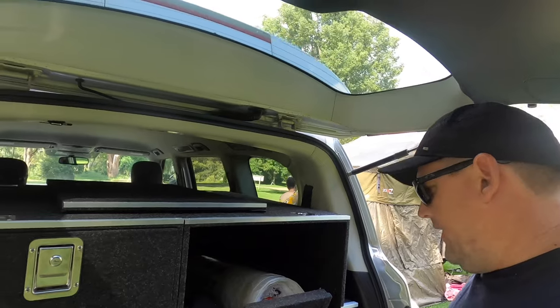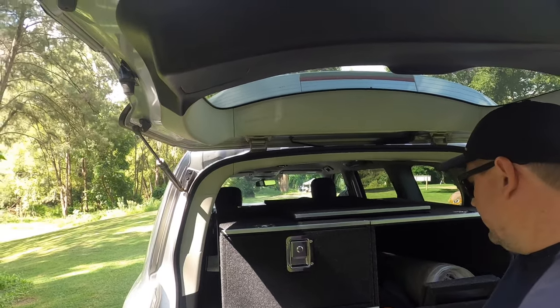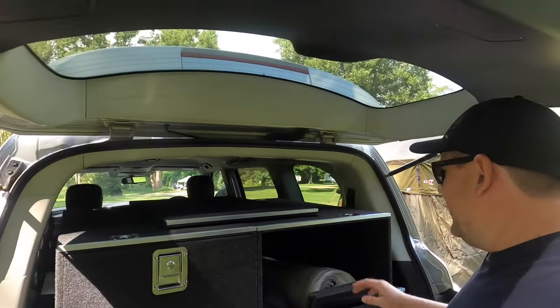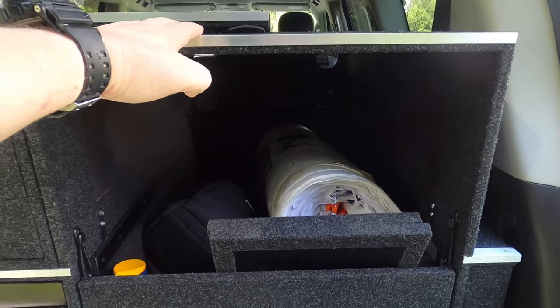So how they set up, we've got the table, obviously. That's the most common thing for Drifta drawers. That's pretty much what most people buy them, I think. This is a fridge box, so that goes around. So if we go here, they've just got bungee straps all the way around. And that whole box, this whole box here, will come off.